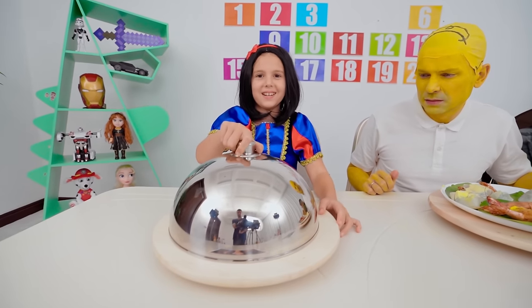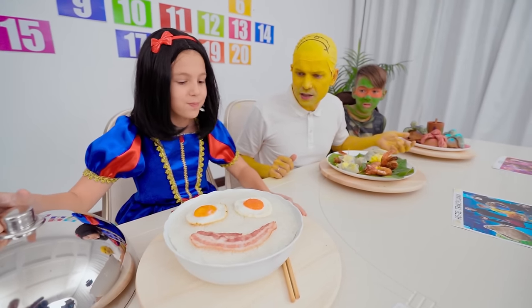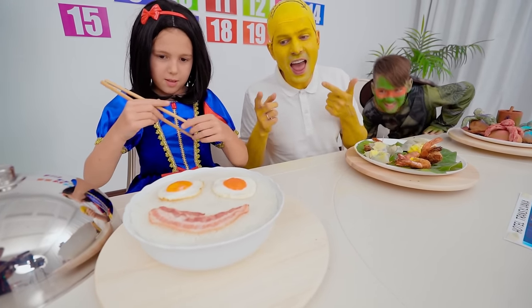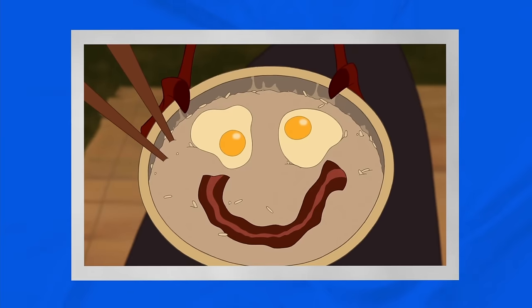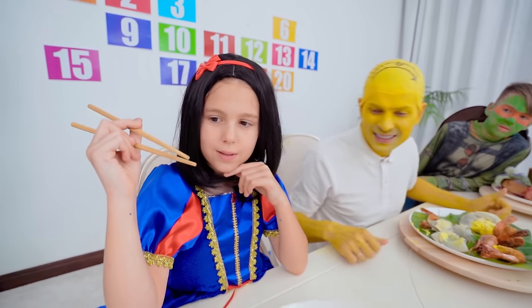My turn. Oh, what? Rice. Just a Chinese food. Rice and... Oh, Dad, I have normal eggs. Normal chicken eggs. Look, you get porridge. And it's happy to see you. I'm lucky because I can use sticks. Bacon.